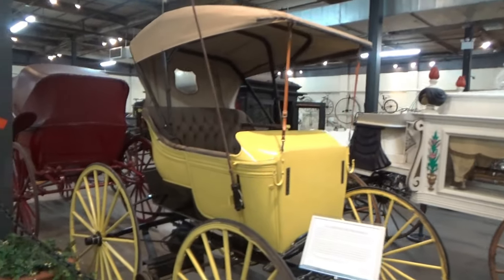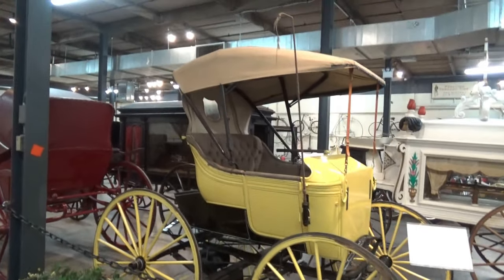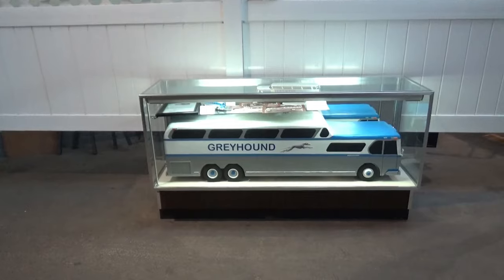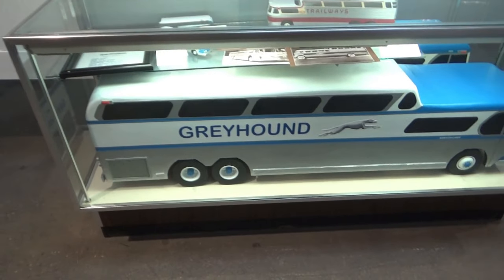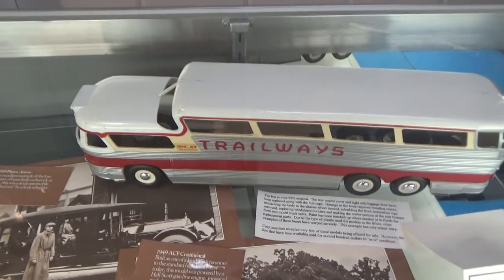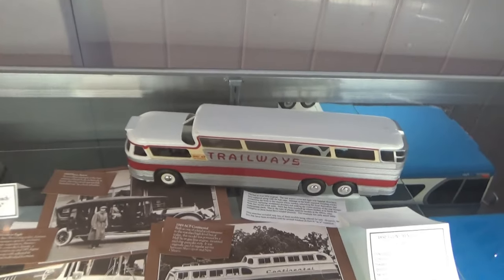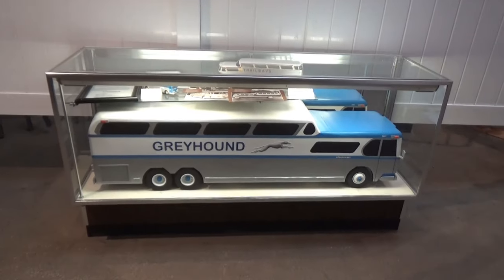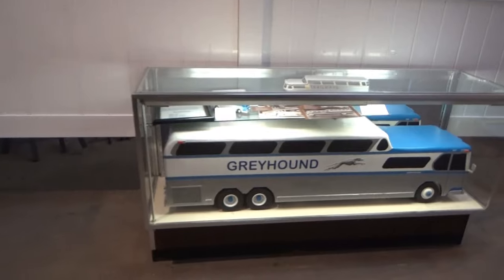1893, 1890, and this yellow one is from 1906, and another nice looking one from 1890. When I was a teen and preteen, I rode a lot of these Greyhound and Continental Trailways buses. You got some nice models here, and I actually owned one similar to that. That is a huge model. Thing must be about 4 feet long.